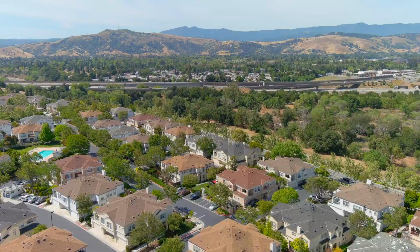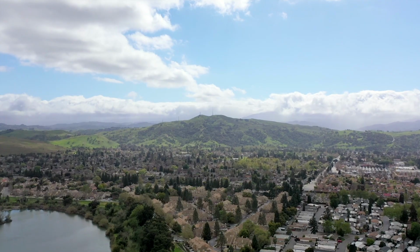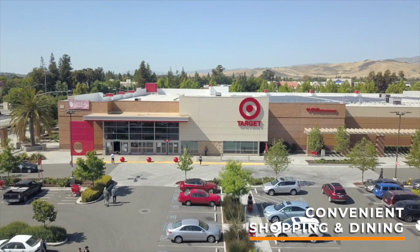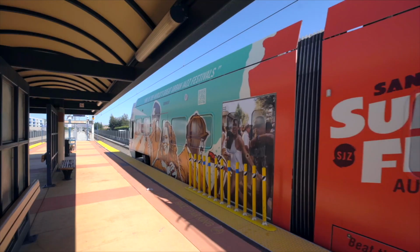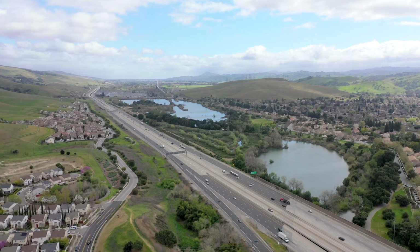Basking Ridge also offers all the conveniences of urban living, as residents are just minutes from the numerous shopping, dining, and entertainment options such as Costco at Great Oaks and the Safeway and Target shopping centers at Cottle Road, boasting an abundance of fine dining options. Plus, public transportation is convenient with access to light rail and freeways 101 and 85.